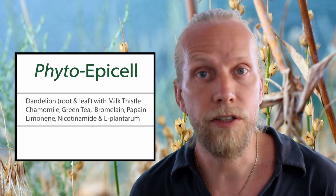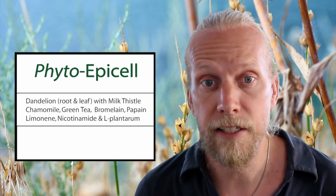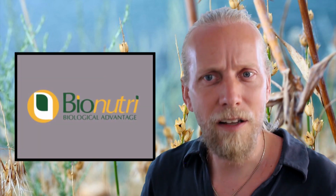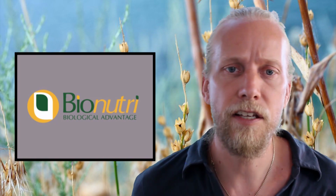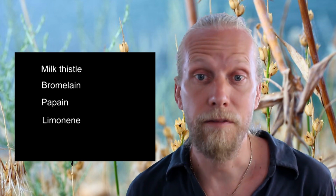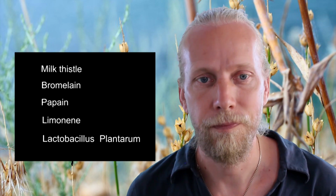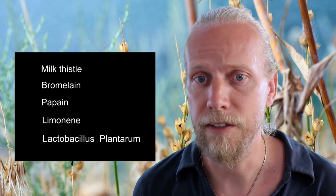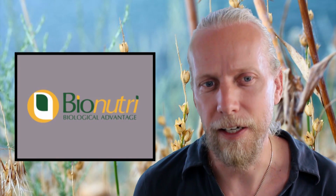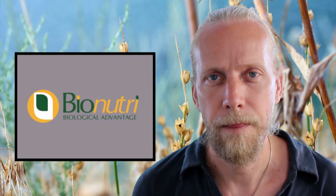So, Phytoepicel aims to overcome this problem by combining high phytonutrient yielding plant foods like chamomile with dandelion root and dandelion leaf, green tea, alongside materials that enhance and assist their digestion like milk thistle, bromelain, papain, limonene and Lactobacillus plantarum. All digestive factors that can support the availability of these fundamental phytonutrients.